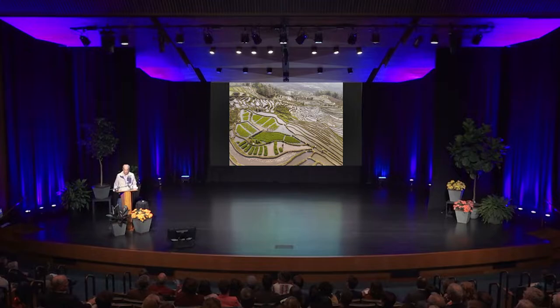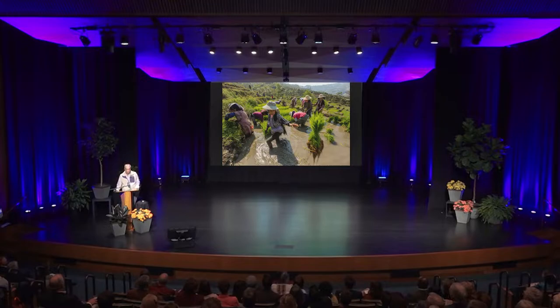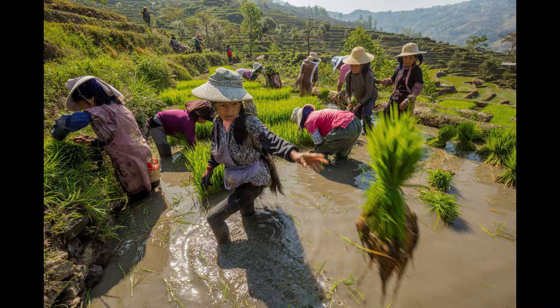And so they actually have to start paying. Because it's a UNESCO World Heritage Site, there's a photo lookout, and they make a lot of money selling tchotchkes. And so they're actually paying people now to farm all these terraces so that they can keep them as a photo op. Kind of agro-tourism. This is the group of ladies who were actually being paid to plant rice in the rice terraces.